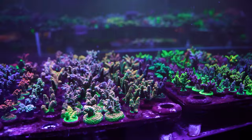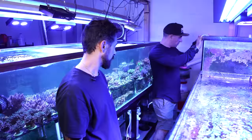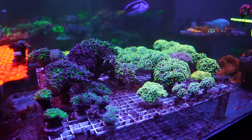So is it safe to say that tank number four is for all your frag SPS, and five is for all others? All the LPS over there. All the LPS, couple for zoanthids, Maxima clams, blastos. Yep. Okay, cool. So that's number four. Let's come to number five real quick.